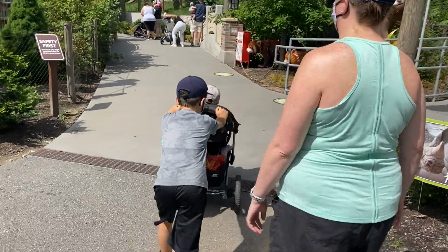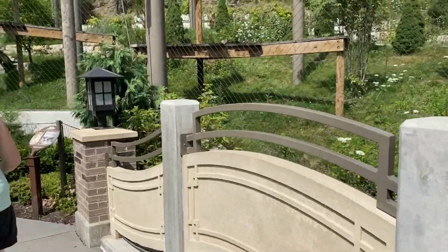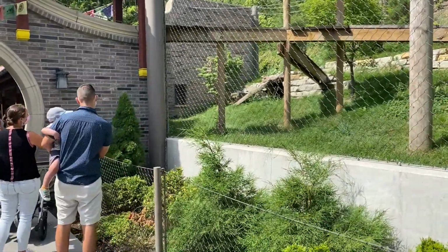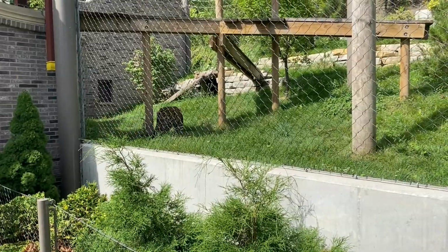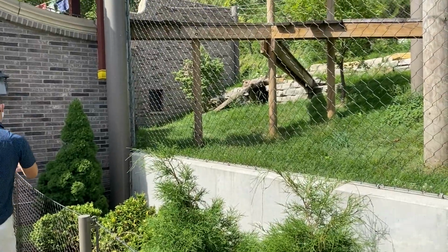And now we're coming up into the Asian Highlands. But I believe that the snow leopards and the cheetahs, oh, there it is. The animals are all out today. I think it's not as hot. Yeah. I mean, just a great day to come to the zoo.